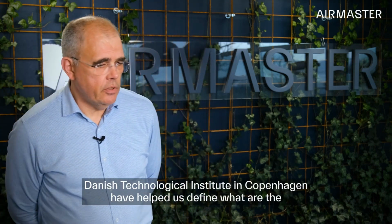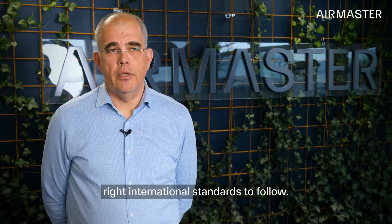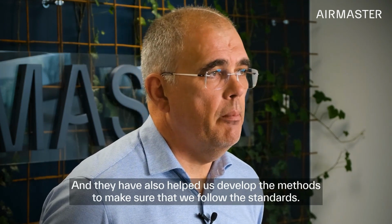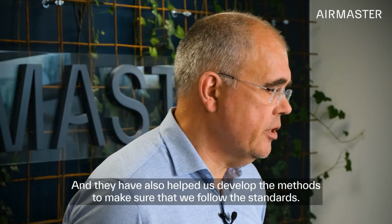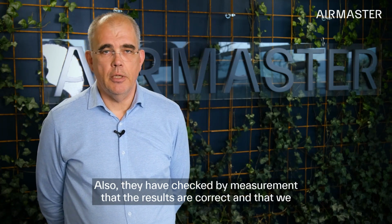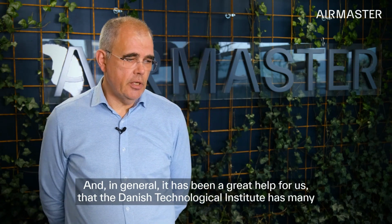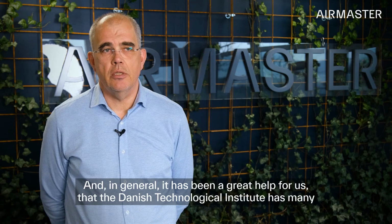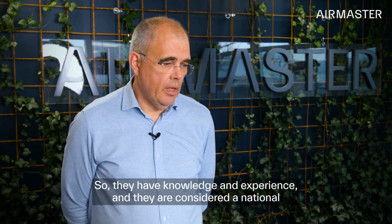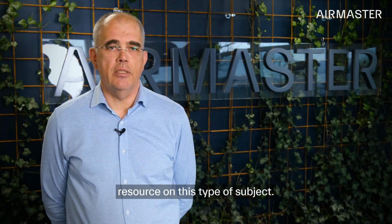The Danish Technological Institute in Copenhagen has helped us define the right international standards to follow. They have also helped us develop the methods to make sure that we follow the standards. Also, they have checked by measurement that the results are correct, that we are making the right measurements. And in general, it has been a great help for us that the Danish Technological Institute has many years of experience with this type of measurement. So they have, let's say, knowledge and experience, and they are considered a national resource on this type of subject.